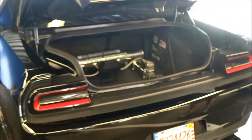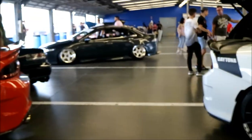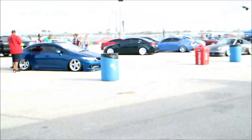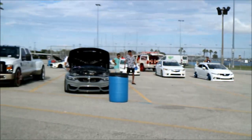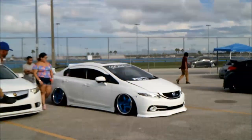Also, he has so many dope cars. Two cars over here we got to take a look at. We got Hot Wheels out here. Hot Wheels finest.